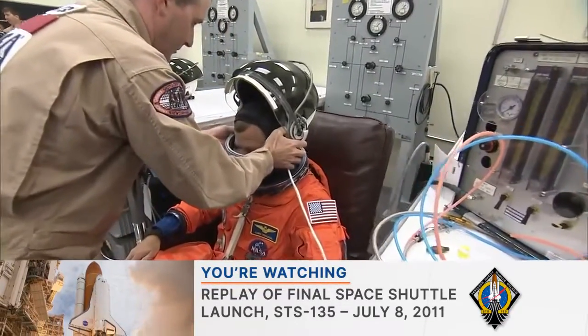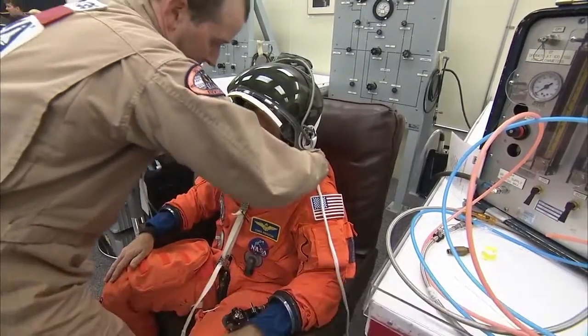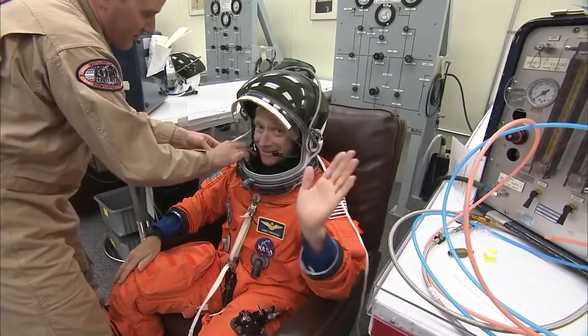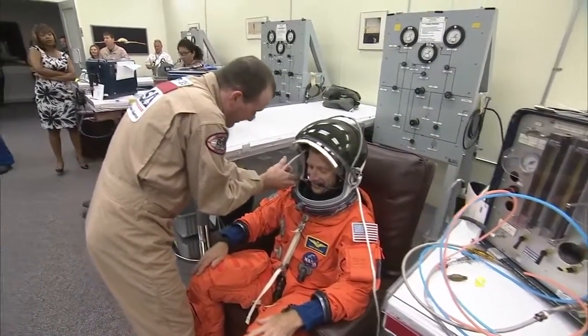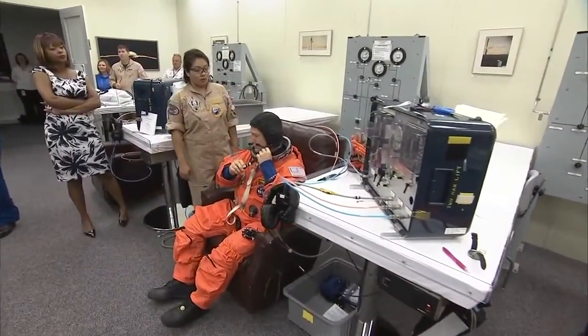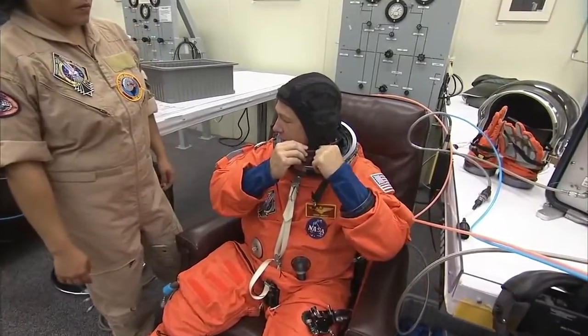This is Shuttle Launch Control, T-minus 3 hours and holding. Here's our commander, Chris Ferguson. He's in the suit-up room. He's having a fit check of his helmet. He's our commander on this flight, and going over to pilot Doug Hurley.